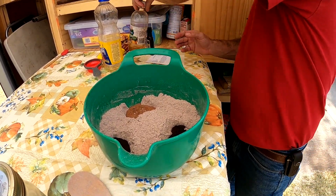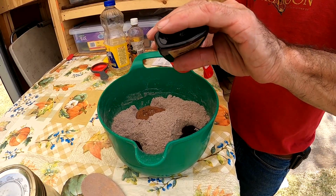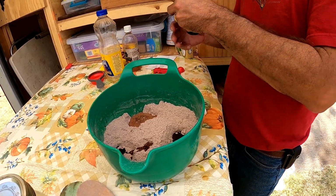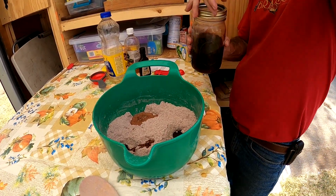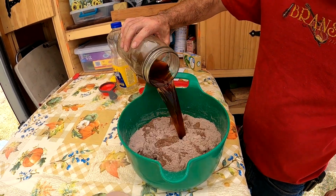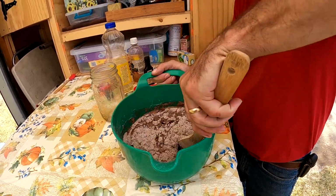The third of 4 ingredients, liquid, would be vanilla. We're going to do a tablespoon of vanilla. That goes in the third well. And then we take our 2 cups of leftover coffee that we had from this morning, pour that all over the top. And all we gotta do now is just mix it in.